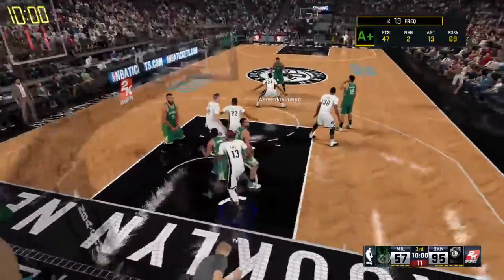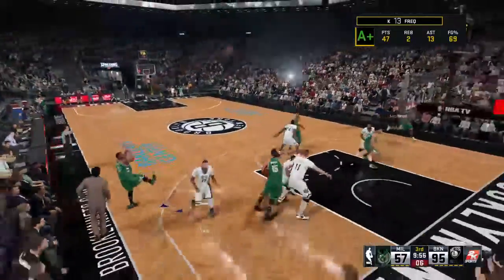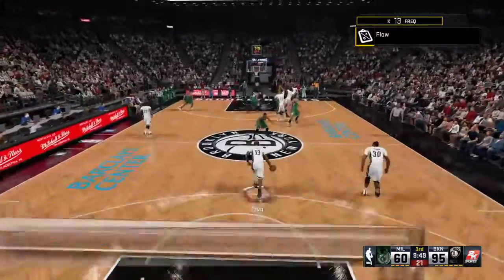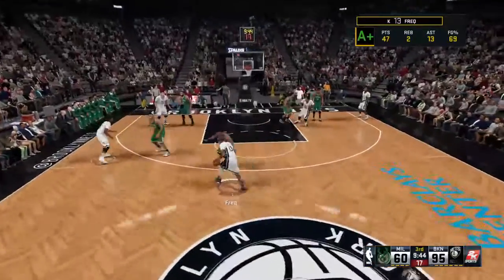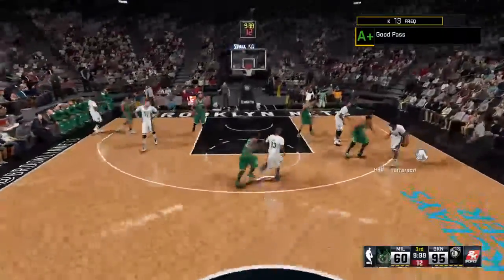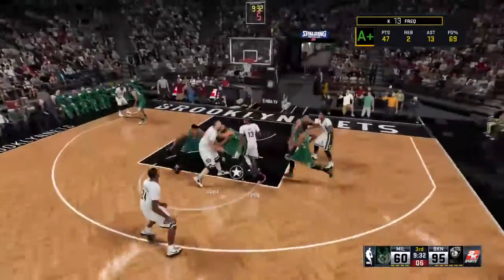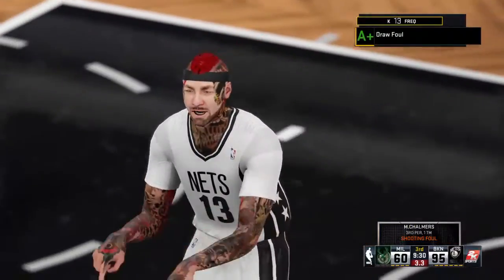Outside, Antetokounmpo. Screen by Monroe. And the wide-open shot from Chalmers connects from three-point range. Chalmers has got his 3rd basket of the night. Here's Freak, out to the right wing. Lopez a screen. 6 to shoot. Nice ball movement by Brooklyn, and he was fouled on the way up. 2 free throws now for him.